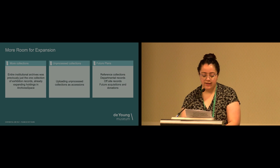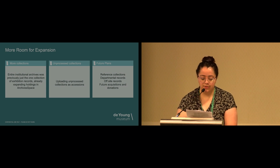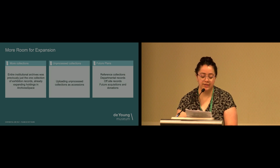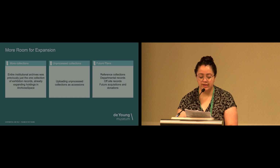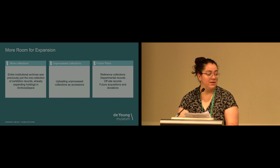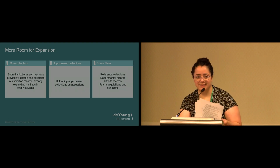Hopefully down the line once we figure out internal collections, I'm hoping that we can increase our holdings through donations, and being a repository that actively collects. I'm thinking of community groups, local artist groups, or local history, even like Bay Area history. So I believe that's it. Thank you.